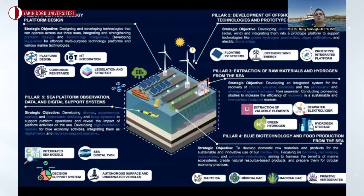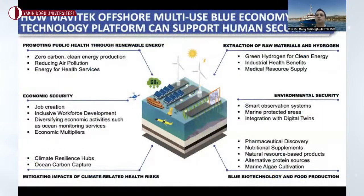The first one is on developing sea technology platform design for different seas, including the Mediterranean. The second one is developing a prototype. This will be developed for the first time for the Turkish seas. Under the third pillar, extracting raw materials and hydrogen from the sea. Fourth one, blue biotechnology and food production from the sea. And the fifth one is sea platform observation data and digital support systems.